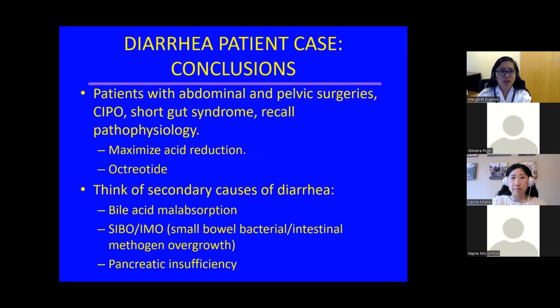So the conclusions are, think about the pathophysiology of what is causing the diarrhea. If they have a history of abdominal and pelvic surgeries, they may have small bowel bacterial overgrowth because it can be predisposed for that. Do they have chronic intestinal pseudo-obstruction? Do they have short gut syndrome? On a CT scan in the past, do they have chronic pancreatitis, where you can see calcifications? And so then maybe pancreatic enzymes will be helpful.